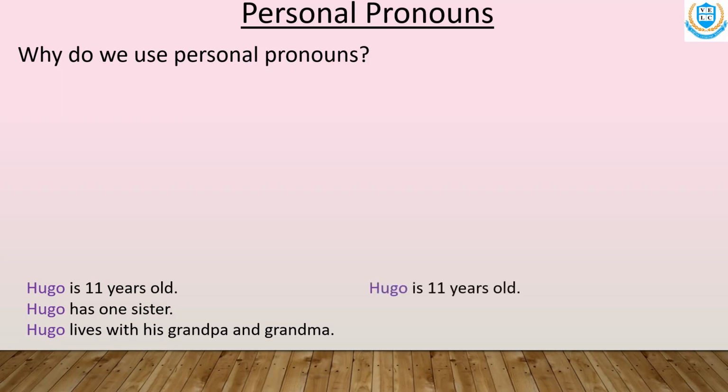We should use he. He is 11 years old. One sister, so he has one sister. And next, he lives with his grandpa and grandma. So for these sentences, we use personal pronouns. He, yes. Instead of Hugo, Hugo, Hugo, for example, he is 11 years old.